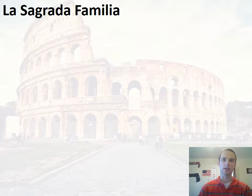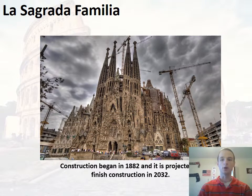I got some pictures here of the La Sagrada Familia just because it is an immense structure. Oh, 2032. Oh wow, I was way off there. So 2032 is when it is due to be completed. So still in our lifetimes. Let's see, we're recording this in 2017, and so we are 15 years away from it being completed. But yes, in 15 years, it will finally be completed. You can do the math there, it will have taken 150 years to construct this piece of work. And you can see the interesting design there.